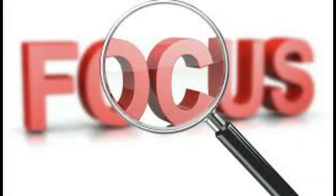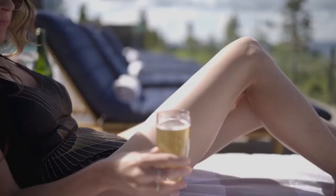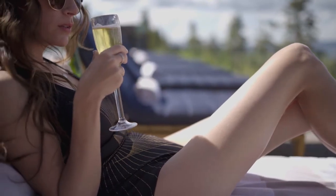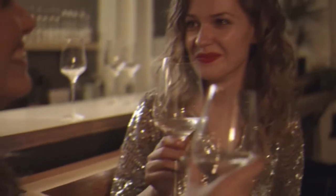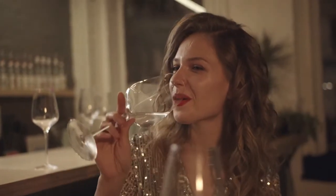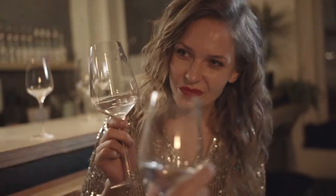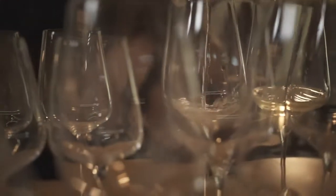The next thing you should focus on is not to make your cheat meal even worse by drinking alcohol. Alcohol is mainly digested by the liver, and fat is also metabolized in the liver. So you need the liver to be free on a daily basis to run your fat loss process uninterruptedly. Whenever you consume alcohol, your body drastically slows down the breakdown of fat and starts using the same energy to digest and wash out the alcohol from the body and makes it its first priority until it's done.